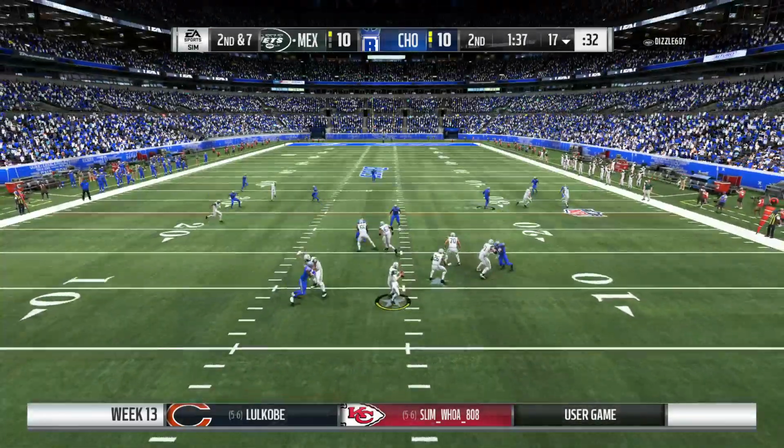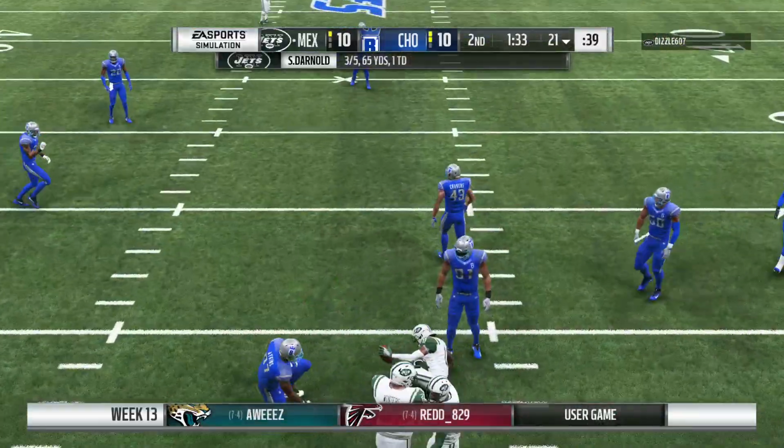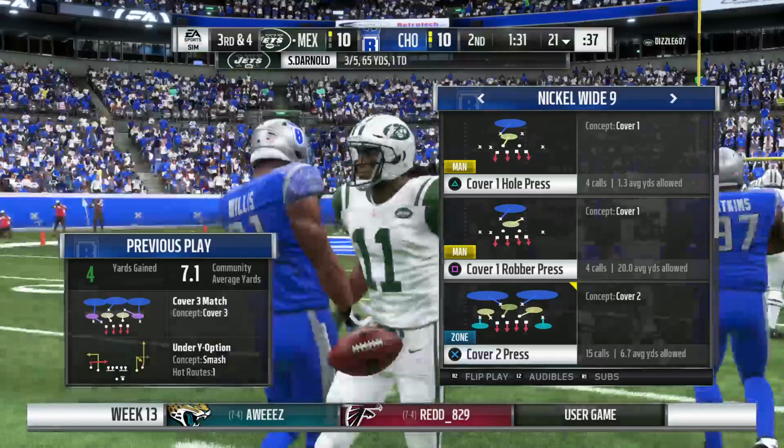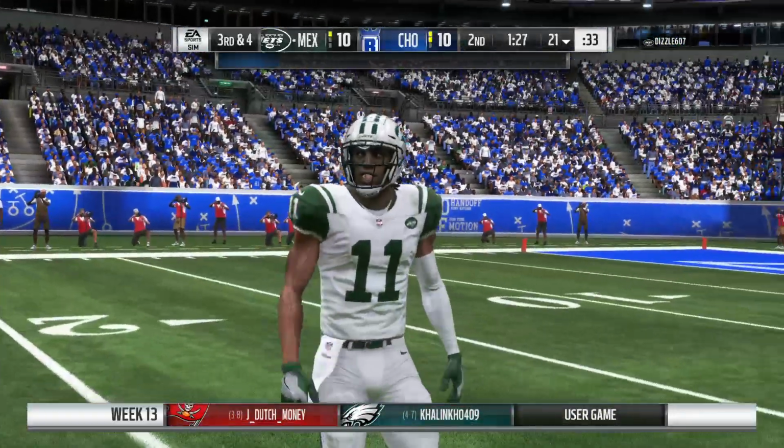Green. On second down, Darnold. That's complete over the middle to Anderson. And he'll get it up here this time to the 21. 4 yards on the completion, and it sets up a third down.